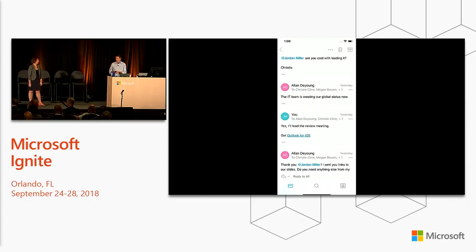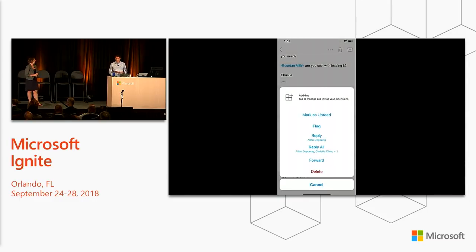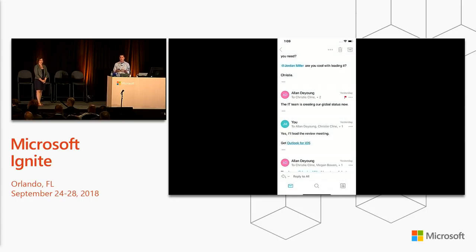So if I tap on the overflow menu here, the three dots there on Alan's mail, I now get a couple of new options. I can mark his message, only his message, as unread. I can also flag his message. So now, on my other endpoints, I will see the entire conversation, but only his mail will be flagged. And so I can go back and follow up with him if I need to. That's brand new, and that's going to be rolling out very soon as well.